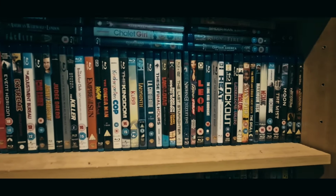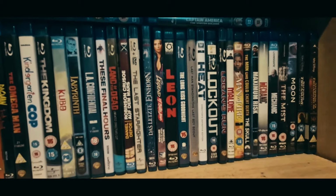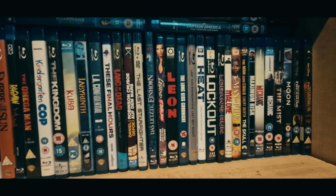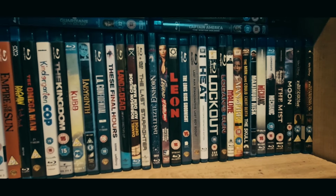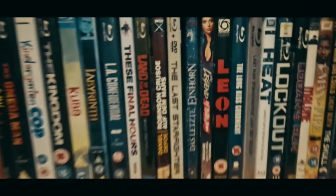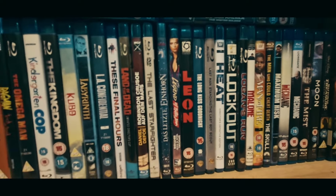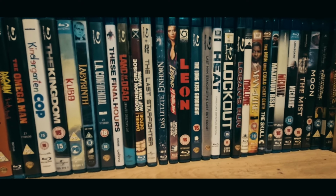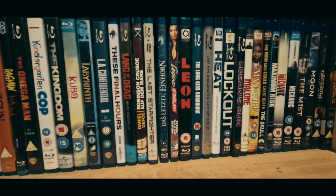Legend of Billie Jean, Leon, The Long Kiss Goodnight, and then we have a 2-pack of The Last Man Standing and The Last Boy Scout. Last Man Standing is awesome, but a little bit boring at points. It is essentially a remake of Yojimbo, the Akira Kurosawa movie. However, The Last Boy Scout is fucking amazing. It is awesome. I love that film. Outside of Die Hard, probably my favourite Bruce Willis movie.